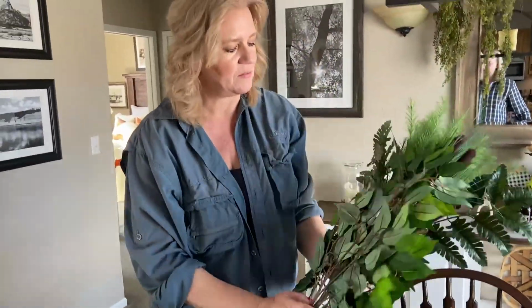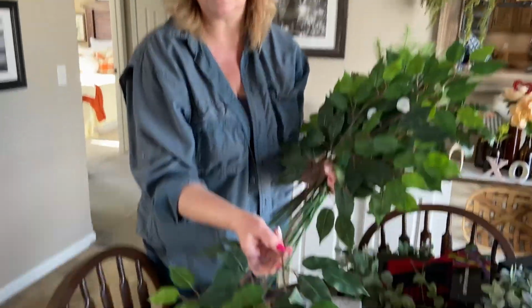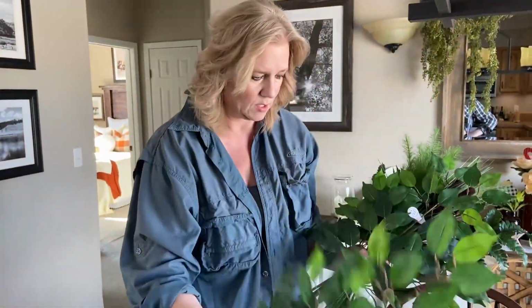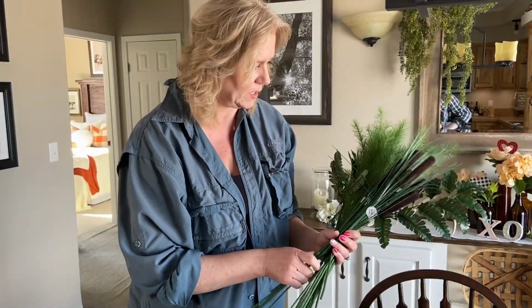This is also, again, with the woodland theme, we're going to be using all of these branches in and around food, on cake tables, and wherever we can find places to put greenery to add to the festivities. These were also 50% off, so these were only $1. That particular stem was $1. Actually, there's a lot of them in here that were just $1.